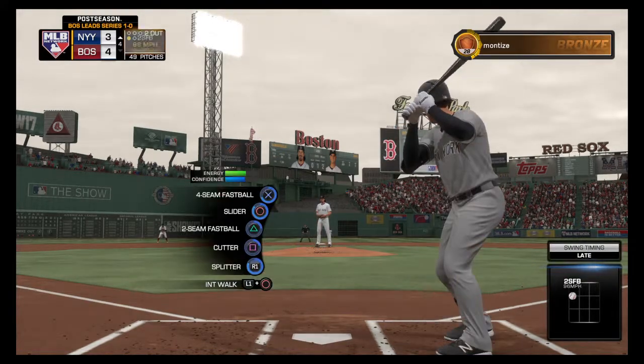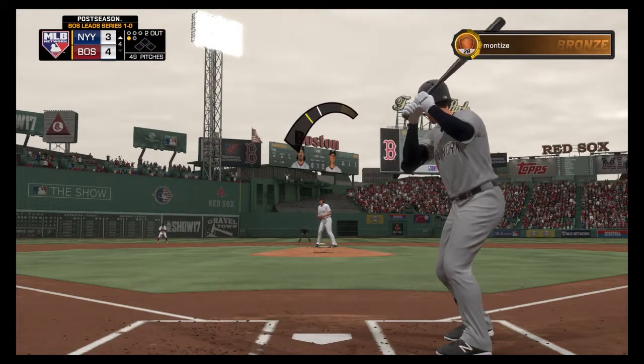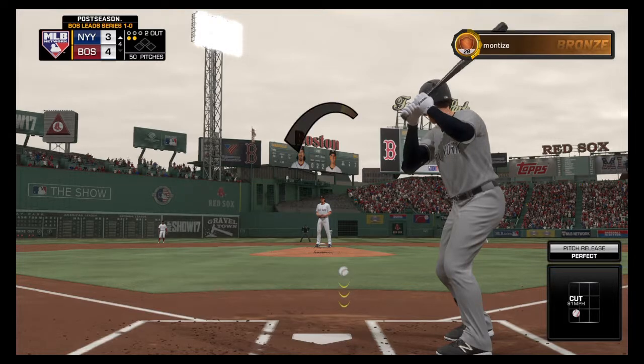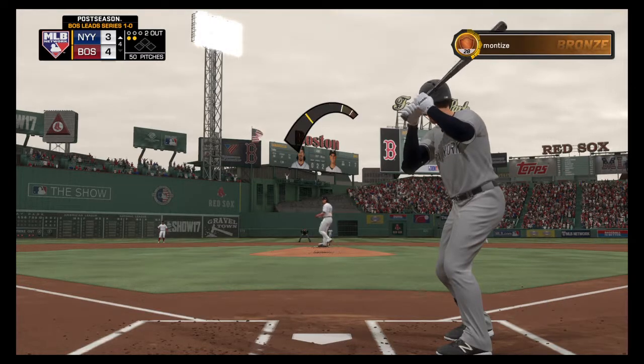Way behind that pitch. It's 0-1. He threw that ball right by him. When you've got a guy throwing that hard, you've got to really just think about using your hands and just spread out and let your hands fly. They're going to be quicker than your bat is going to get to the ball.